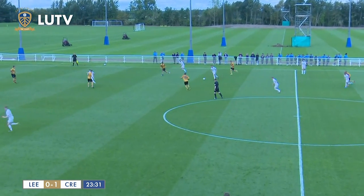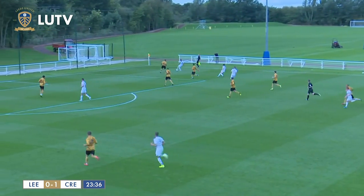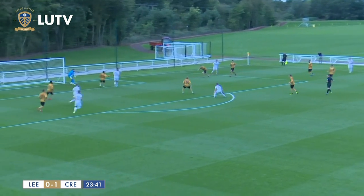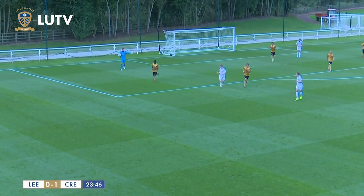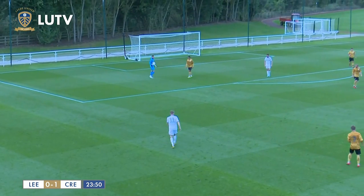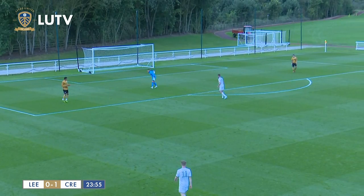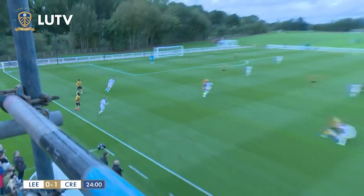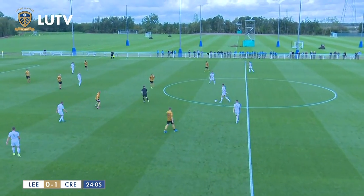Here's Ayling, Clark. Clark drives past into the channel for Burgos. He's got options with Ayling. Clark's also there. Good work from Leeds. They've managed to get a crossing opportunity. Clark looks for Gott. It's headed back pretty effectively by Crewe and Paul Green in midfield. Interception from Casey.